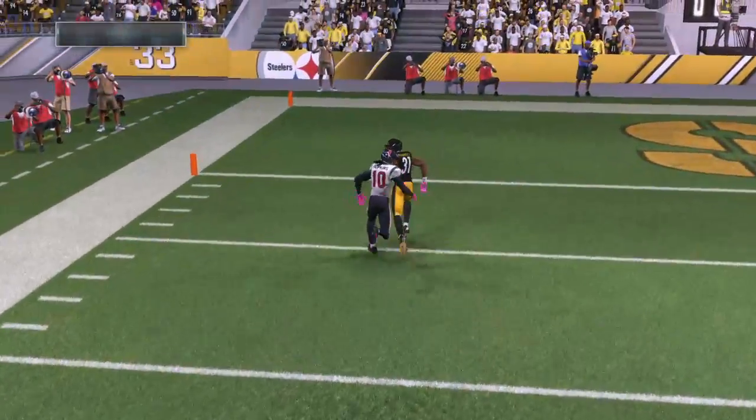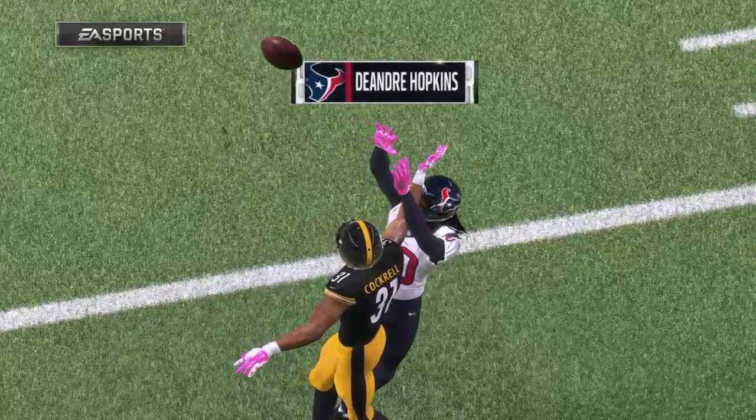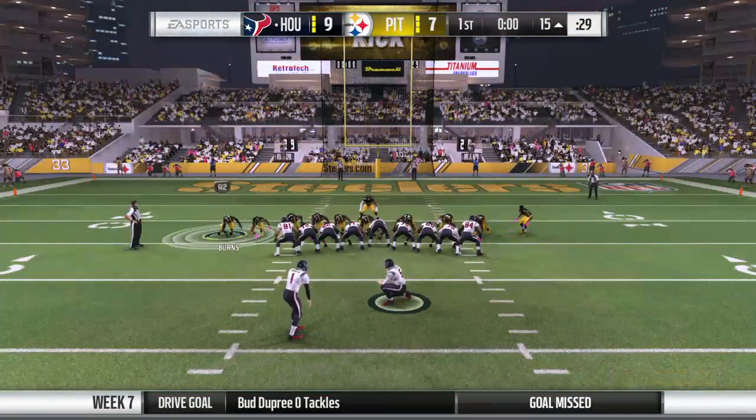And it was a tight window. He knew he had to rocket that thing in there. He got it done. And when you're able to complete one like that, your confidence has to just go sky high. You just mentioned it. Tight window, zings it in there despite excellent coverage. Result, touchdown.